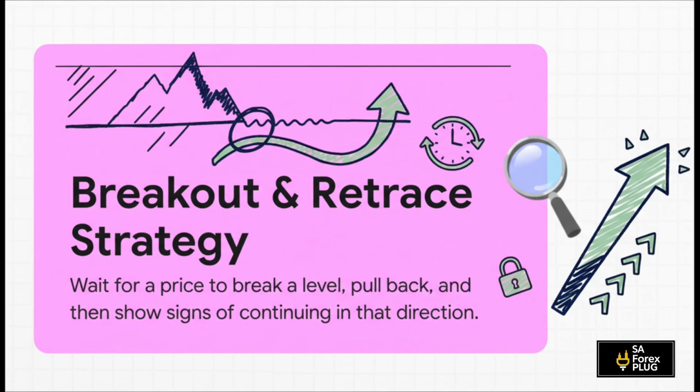1. Price breaks a key level. 2. You wait for it to pull back and retest that exact same level. And 3. You wait for a signal that it's going to continue. It's only after all three of those things happen that you'd even consider getting into a trade.